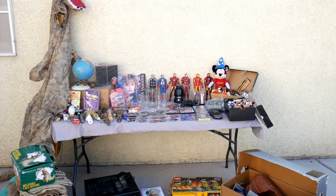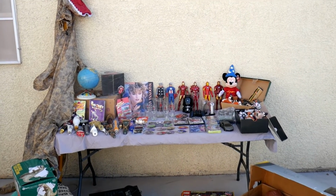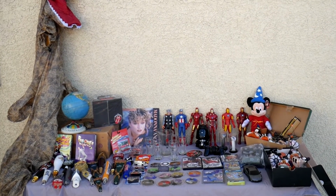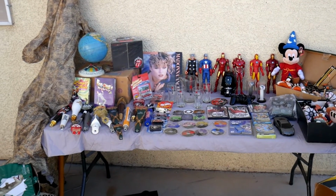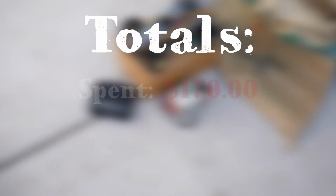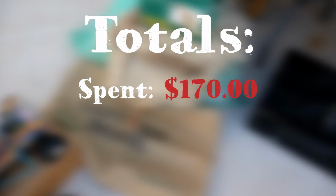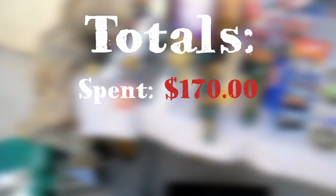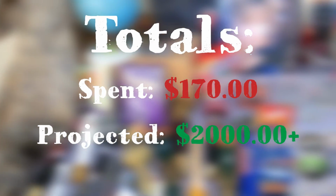What a week! I gotta say, when I drug all this stuff home this week, I didn't think it was this good. I really thought it was not that great, to be honest. But it just goes to show the surprises can be anywhere. I got really lucky with my electronics, and really lucky on a whole bunch of stuff this week. So in total, I spent $170 on all the items that we saw. And I expect the retail number, and I'm being on the low side of what I expect, is going to be a whopping $2,000 worth of stuff I'm going to be able to sell.